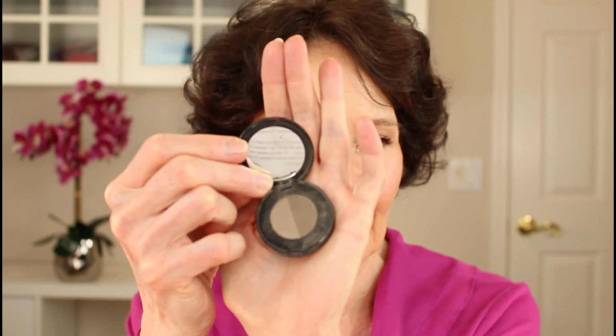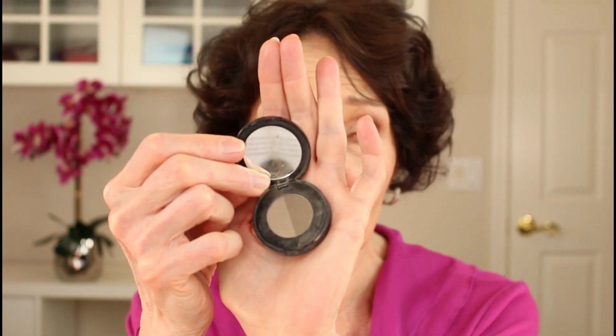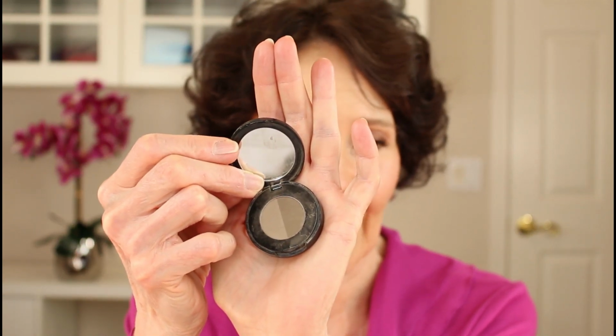So let's talk about various eyebrow products. And probably the one that's most familiar to most of us is an eyebrow powder. And let me pull out one that I have here. This particular one has two different shades in it, which is kind of nice because our brows aren't all exactly one color either. So if your eyebrow is sort of in between two shades, you can mix these shades together. That can work really well.